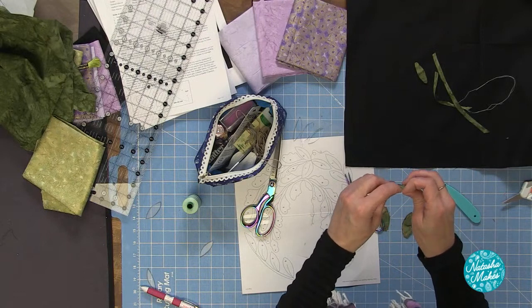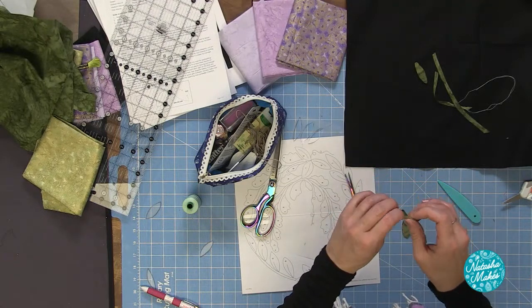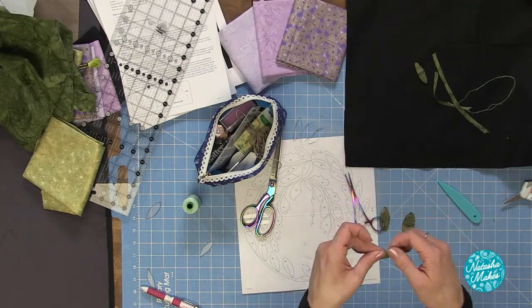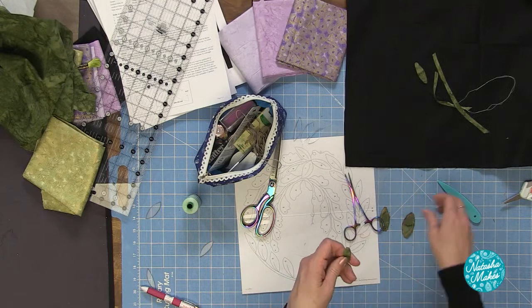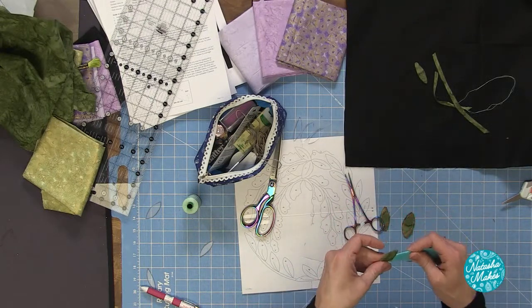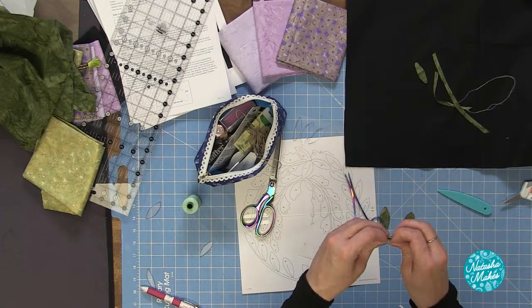No. Seam allowances under and press. Press, press, press, press, press. And then, yeah, so you'll have all of your beautiful leaves. And just make sure that you do get that curve. It's really easy to knot, but you do just want to get that curve.